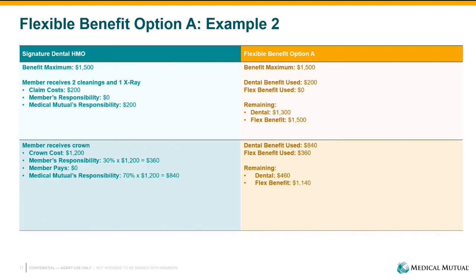Now the individual goes for a crown, and that is going to fall into the category that Medical Mutual is responsible for 70%. The member has 30% cost share. So estimating that crown at $1,200, you're going to see that Medical Mutual is going to pick up $840 of that. That chips away from their maximum benefit, leaving them with a balance of $460 that's still available to them. Then the member cost share, they're going to pay $360 of that cost. So they're going to tap into that flex benefit option, use that $360 out of that $1,500 allowance, and that brings their new flex benefit balance down to $1,140.